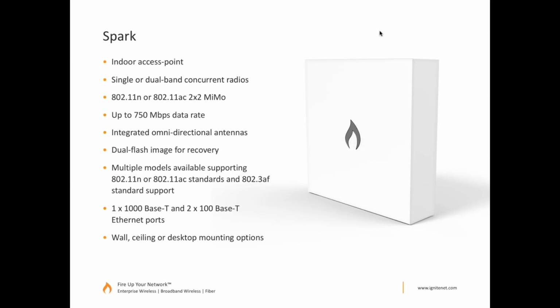The original Spark product is still available. This was a small square indoor access point. Again, there's a version that's a single, and then there are versions that are dual band concurrent, depending on what you're trying to do. There are no versions of this with external antennas. All the antennas are built in for this.